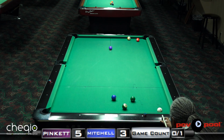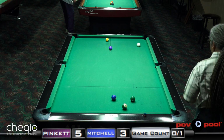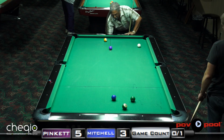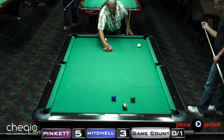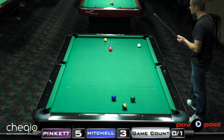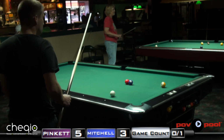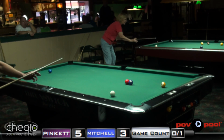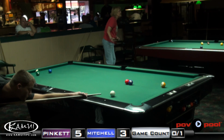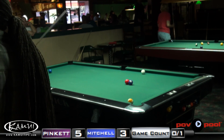So this is where the strategy and the patience comes into play. And that was a nice shot. He may have left a bank for Kevin, but he did do what he intended, which was to move both of the balls in one shot. So let's see if Kevin will bank this nine ball towards his hole. Looks like he's playing that shot. It's going to come off the bottom rail.